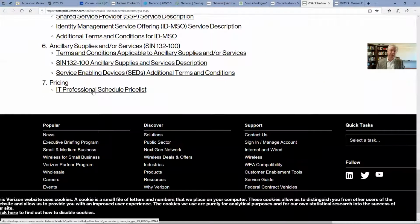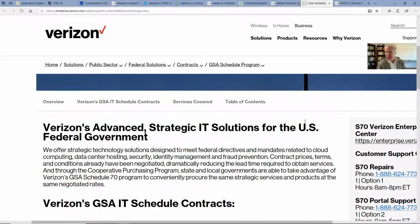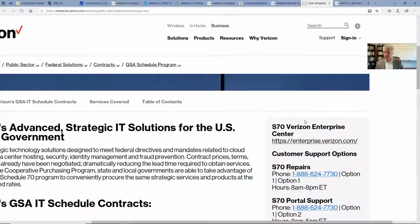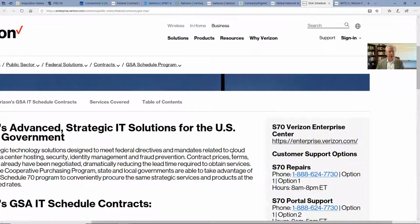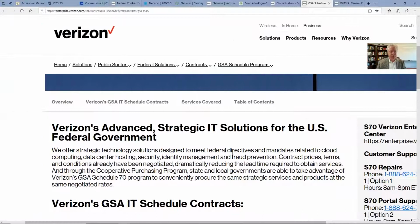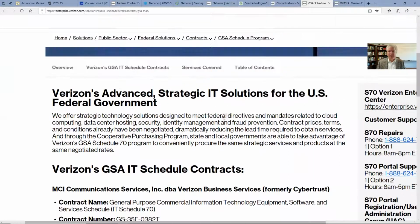I always like this, by the way. If you don't know this, the price list for any of these large contracts are out there. So if you want to know whether your pricing fits with what's currently being billed to the government, just go take a look at these larges. If we come over here, I'm just looking on the right-hand side. I don't see anything right away that talks about who the points of contact are. So I'm not going to dig too far on this one.